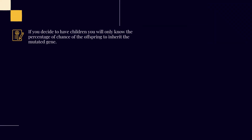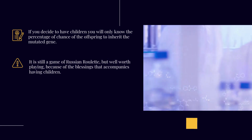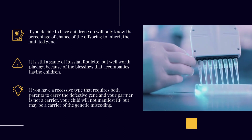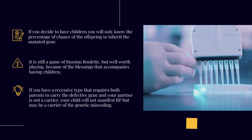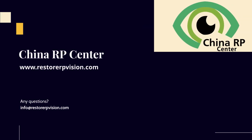If you decide to have children, you will only know the percentage of chance of the offspring to inherit the mutated gene. It is still a game of Russian roulette, but well worth playing because of the blessings that accompany having children. The expectation is, if you have a recessive type that requires both parents to carry the defective gene and your partner is not a carrier, your child will not manifest RP, but may be a carrier of the genetic miscoding.